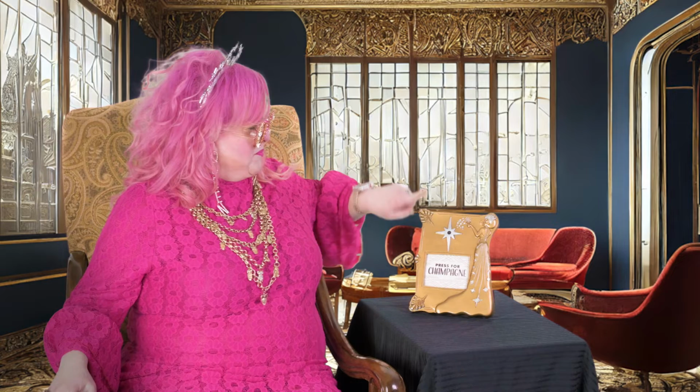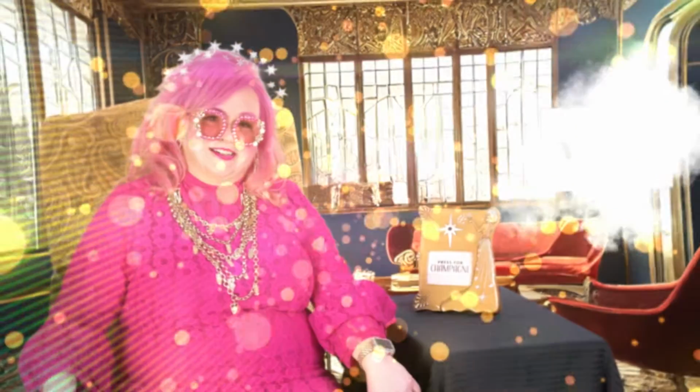But wait, there's more! It actually has a button to push that makes a sexy doorbell sound, and a customizable spot for instructions. So whether you want to summon Fernando for champagne, wine, room service, cocktails, or coffee, all of these cards are included in the box.